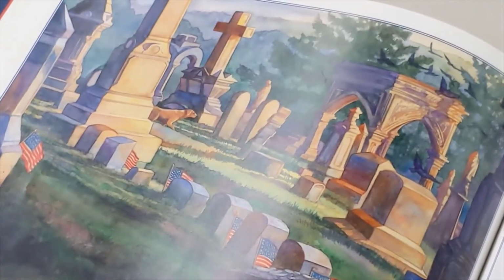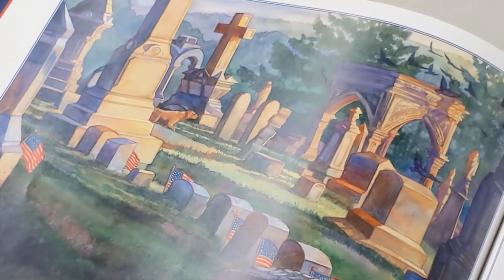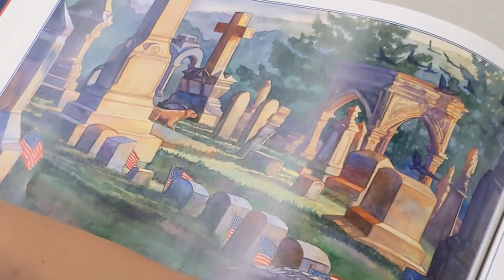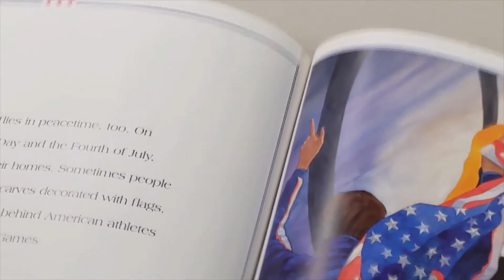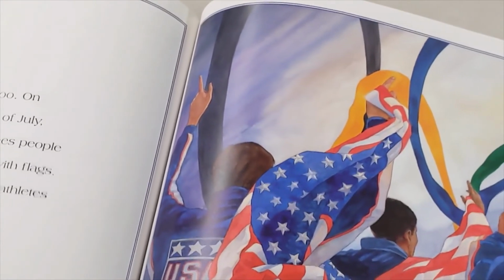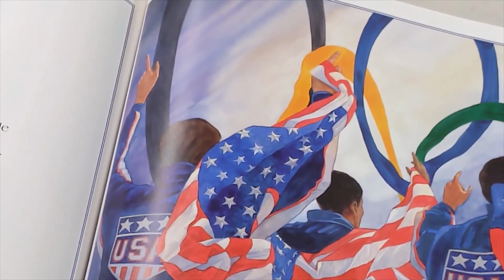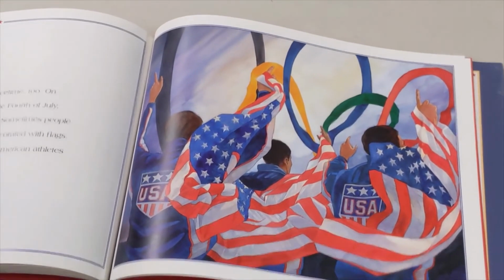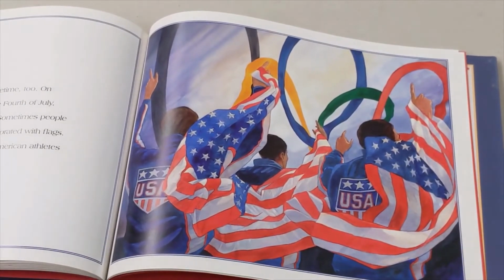The Stars and the Stripes has flown when the United States was at war in lands far away. It has flown on tanks and on battleships. People put flags in cemeteries to remember soldiers who have died. The Stars and Stripes fly in peacetime too. On special days like Memorial Day and the 4th of July, people hang flags outside their homes. Sometimes people even wear shirts or jackets or scarves decorated with flags. The Stars and the Stripes hangs behind American athletes who win medals in the Olympic Games.